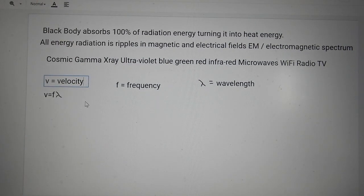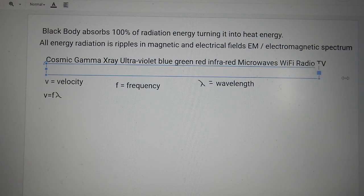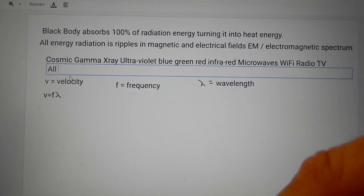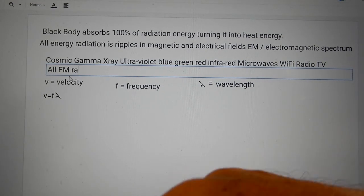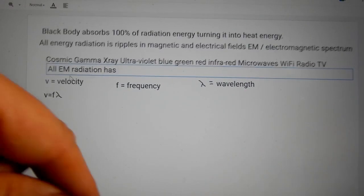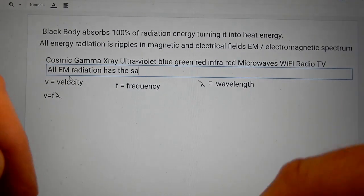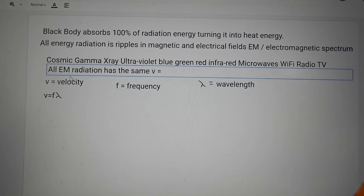The other one's safe. And also, which one of these three things do they all have the same? They're all the speed of light. They all go at the speed of light, so they all have the same velocity. EM radiation has the same velocity, equals speed of light.